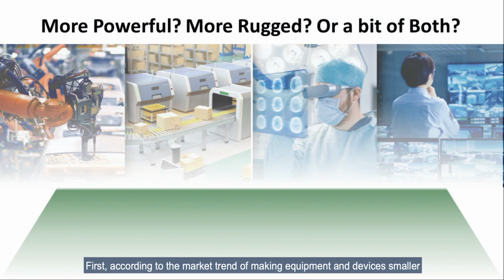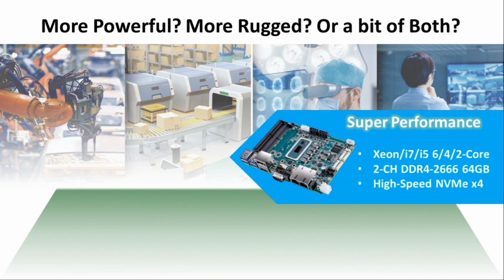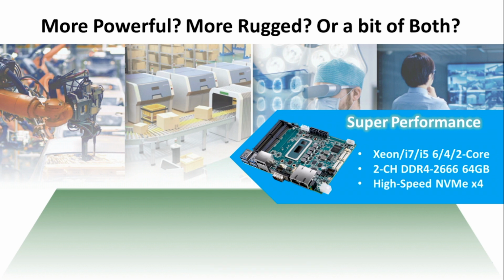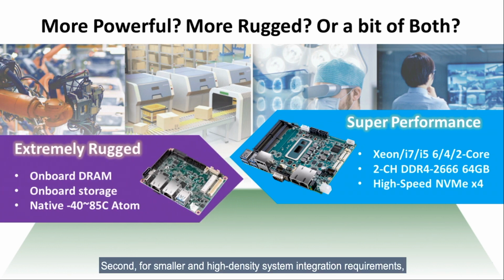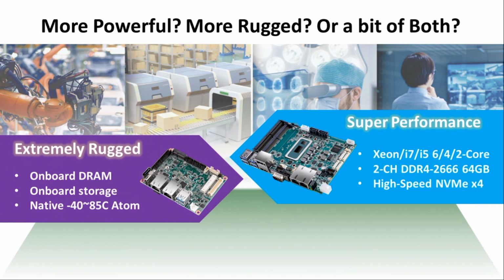First, according to the market trend of making equipment and devices smaller while maintaining sufficient or even higher performance, Advantech has reviewed its high-performance SBC portfolio based on the Intel Core platform. Second, for smaller and high-density system integration requirements, our Pico-ITX moves toward an all-in-one solution, with its onboard memory and storage design saving on size while maintaining extension capability.